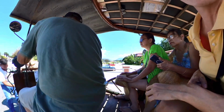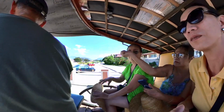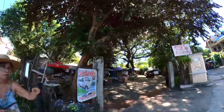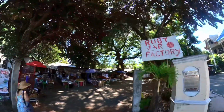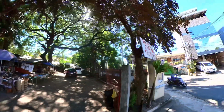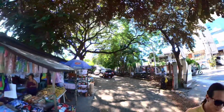Let's move forward. We stopped for a while because our horse was very thirsty, and I told the guy to give him some water, but he said no, we're not supposed to give water. All right, guys, the first stop is the Ruby Jar Factory, where some jars are being made, and they also have their own store where they display their goods.